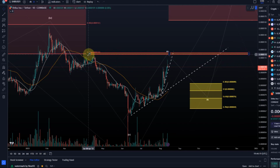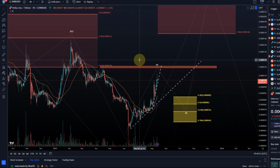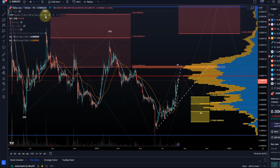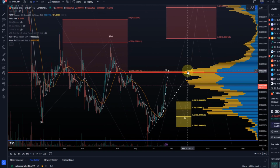This is what we have established before. It's not only a Fibonacci level, a previous Fibonacci retracement level, but also structural resistance. We had several instances of resistance here before. And if we add the volume profile, the VRVP, you can use any volume profile indicator, you can see that there is a lot of resistance there. It's pretty much the point of control.